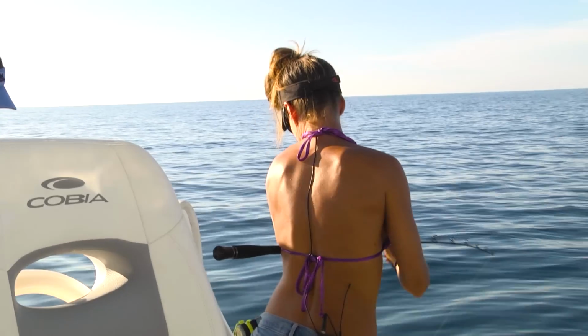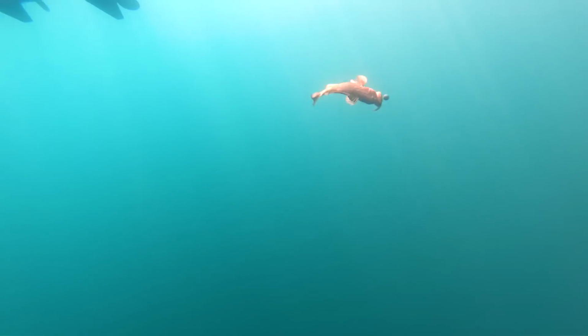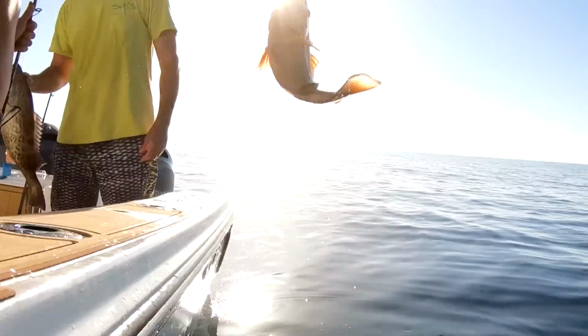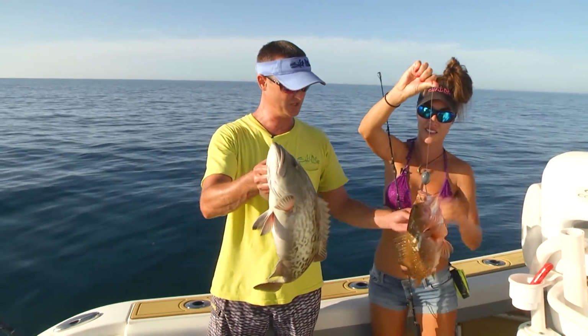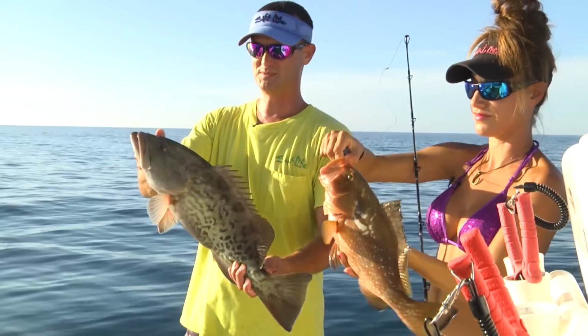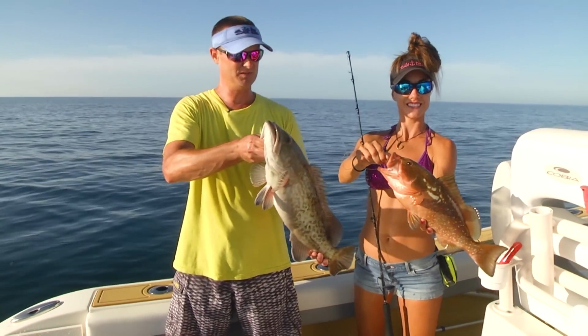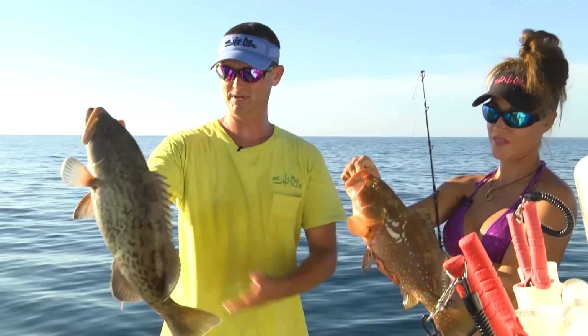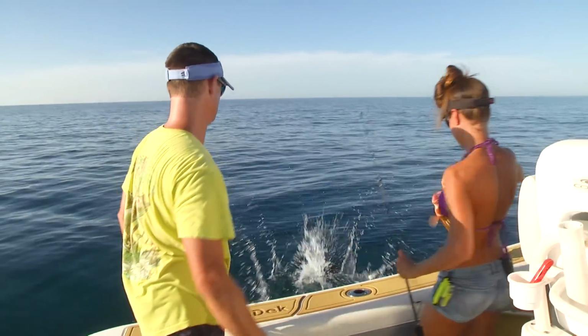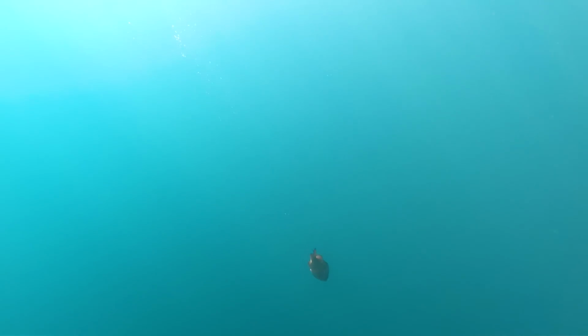It's a red and a gag. A red and a gag, side by side. There you go, you got it. Two most popular species to catch here in Crystal River is the red grouper and the gag grouper. We also get scamps and even blacks, but these are the main two that we're getting. And this guy's not big enough, so we're gonna go ahead and let him go. Same thing with this one. Belly flop.